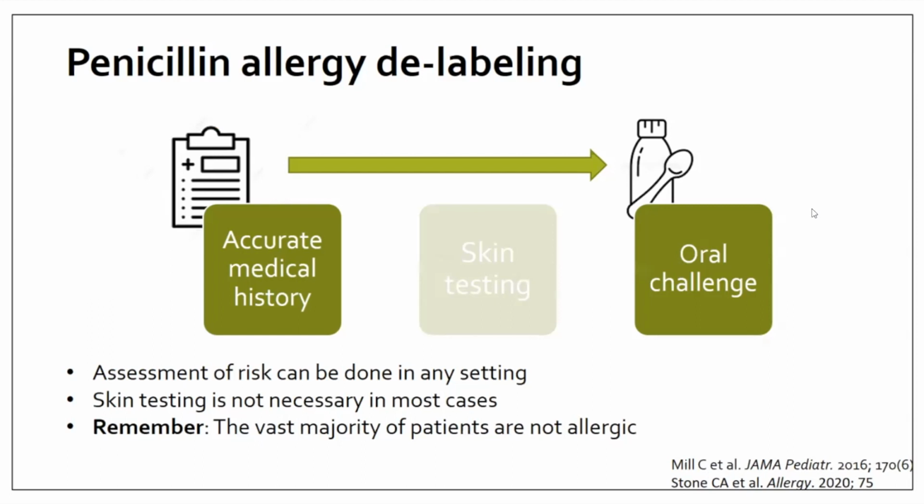Most of us are so hardwired in our training to avoid medications when patients state they're allergic because we're afraid of the consequences. And so this does require a bit of a mind and culture shift.